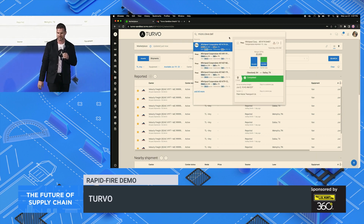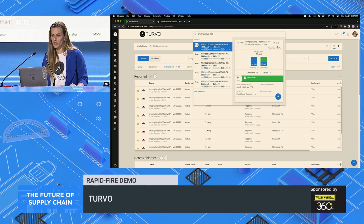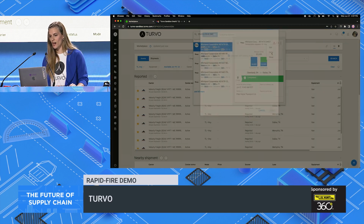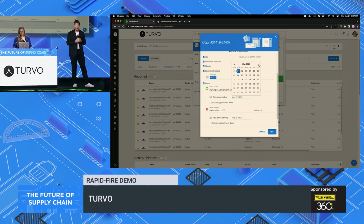With Turvo Search, everything is indexed. So while I'm on the phone, I can type any information, quickly find what I'm looking for, and once I've found that shipment, again, I can take action. I can copy that right from my search bar and start updating with today's information.